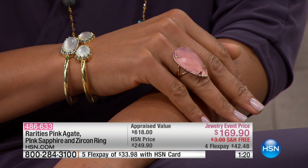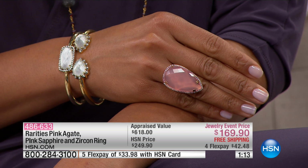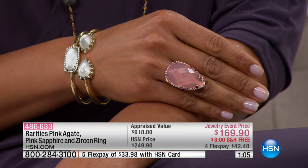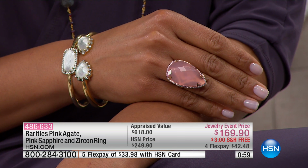Now, if you look through the slice of pink chalcedony, you can see the Art Deco under gallery. It's almost like the best illusion. Framing this ring, I can't begin to tell you about how important pink is going to be in fashion and jewelry. Framing it is pink sapphire and white zircon. What you're getting here is, first of all, this is a big ring. This is 1.5 inches. It's 1 7/16 of an inch.